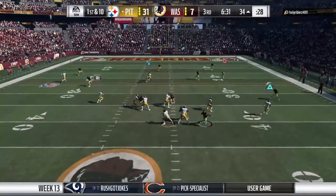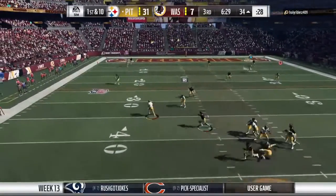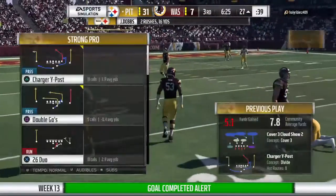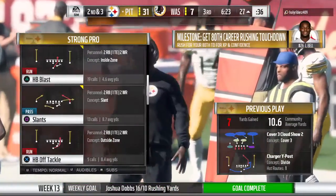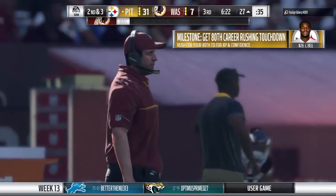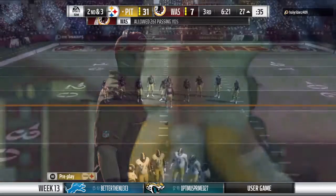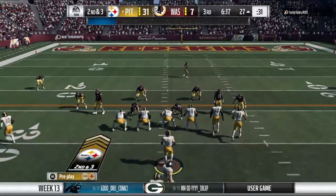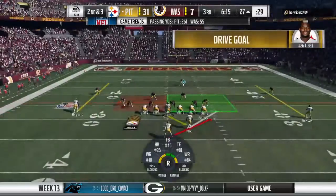Now Dobbs. Steps away to his left. And he'll slide down to avoid the contact. Nice work to get 7 out of that, and it's second down. Partner, he was going through his progressions. Not there, not there. After about the third one, he decided he better pull it down and run for it. And he slides down and avoids the hit for good measure.